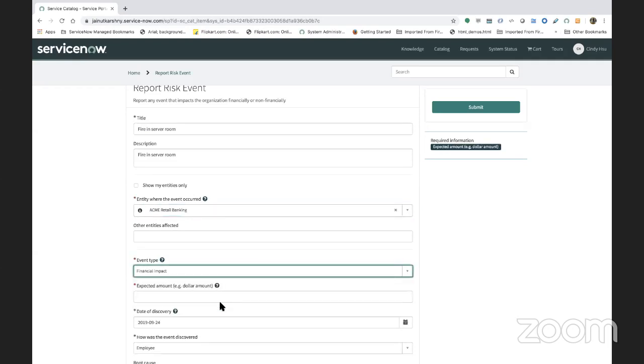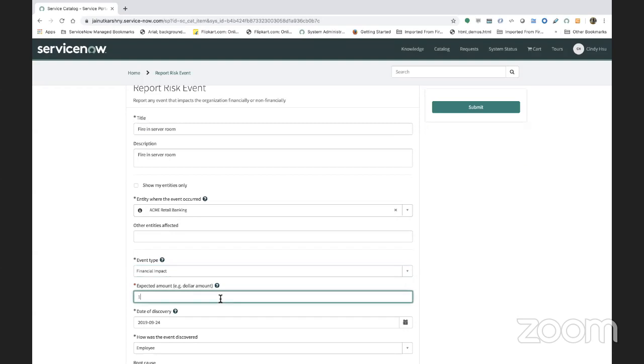Now, when I'm reporting this, it's just an initial gut estimate on how much money I'm going to lose. So I'm saying I'm going to lose probably $10,000. There's somebody, an expert, who is doing all the math behind it. But for me, I'm just putting a dollar value so that somebody can prioritize this risk event better and work on it depending on what the loss threshold may escalate to.